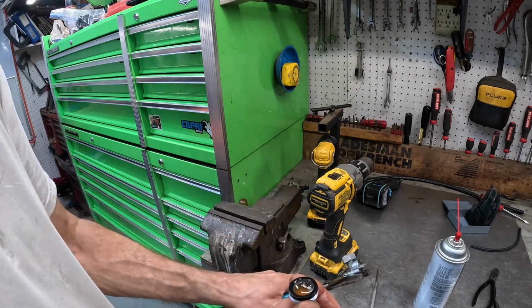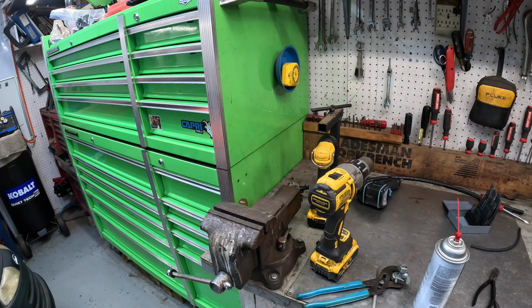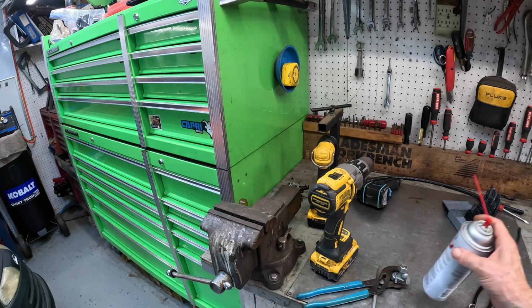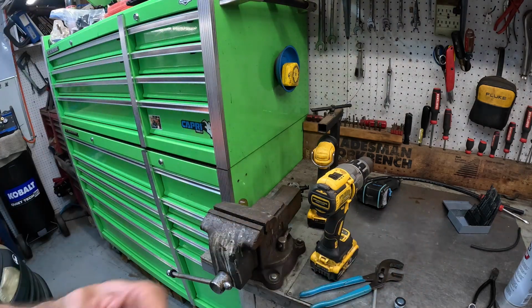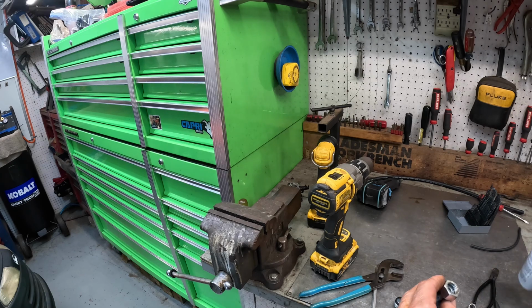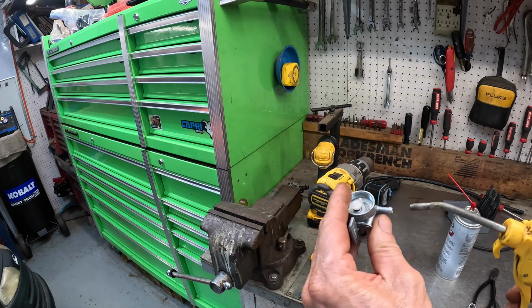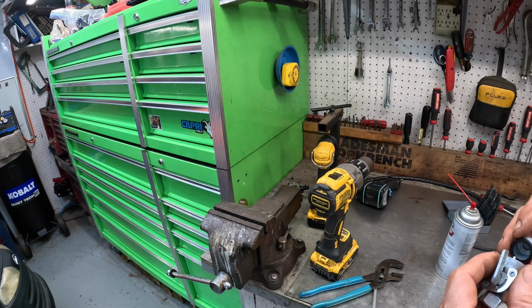Yep, it's got a little water and crud in the bottom of that. Yep, a little bubble of water. Little bubble of water. And I'll take this and blow through this a little bit. Little screen in there. Everything's nice and pretty. Nice and sturdy.